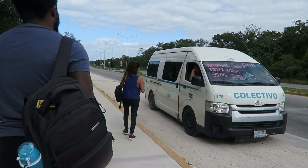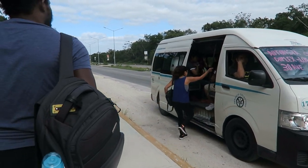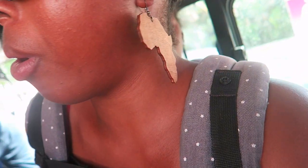It's almost a 10-minute walk from where we are staying, and they come quite frequently, so we never have to wait too long. And then it takes us about 20 minutes or so to get into town, and you can always find one. As long as you know exactly where you are going, then you'll never have any issues at all.